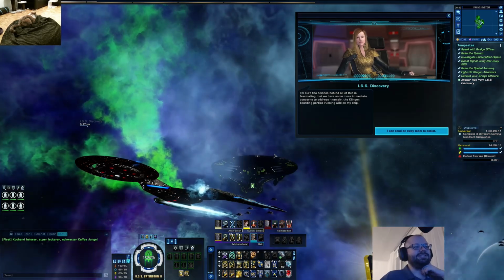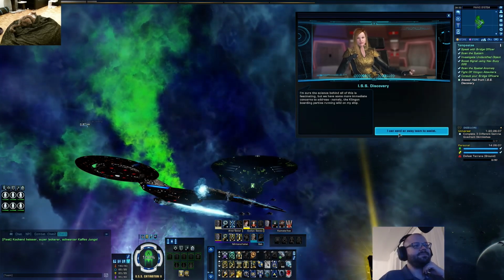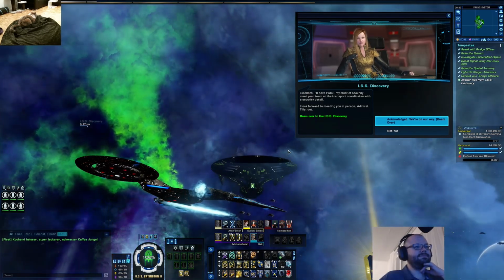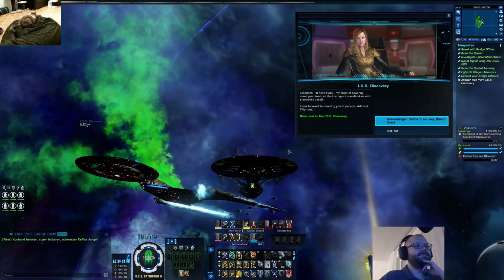You know, my ship looks kinda sinister with all the clouds and the lightning. Excellent. I'll have Patel, my chief of security, meet your team at the transport coordinates with the security detail. I look forward to meeting you in person. Tilly out.